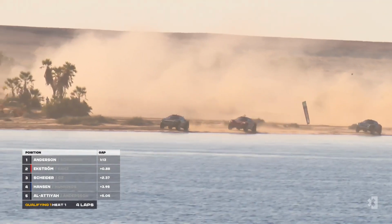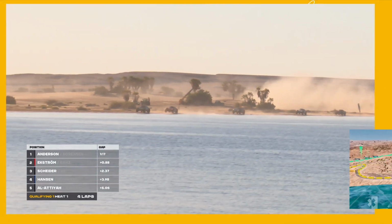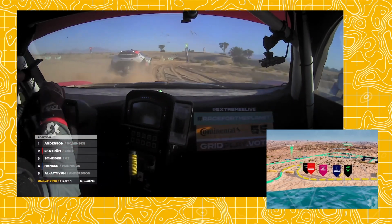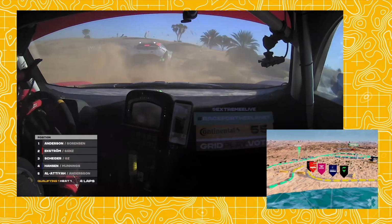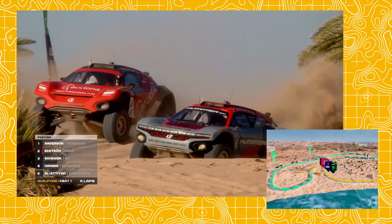Absolutely phenomenal start there for Anderson. Clearly, P5, the position there, gave him a little bit of an advantage on the inside of that first corner, but Ekstrom and Anderson coming right wheel to wheel there, not giving up hope, and I just love that stretch where they're going head-to-head along past the Red Sea.